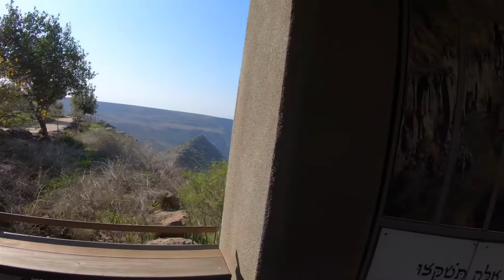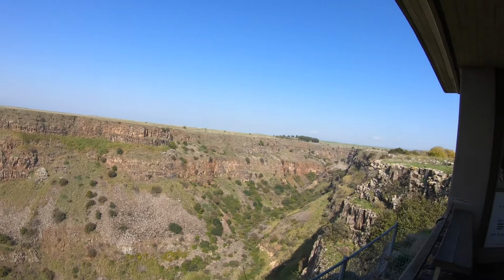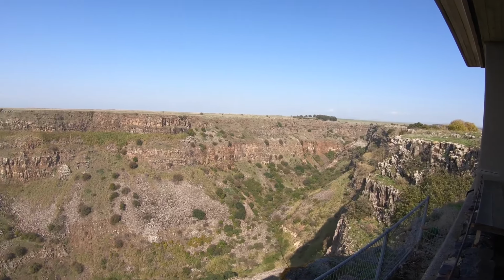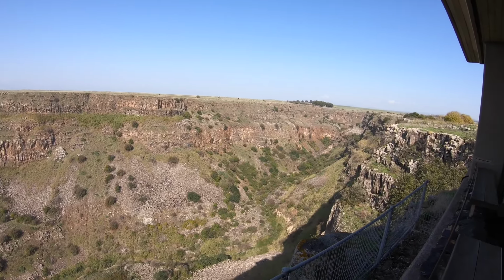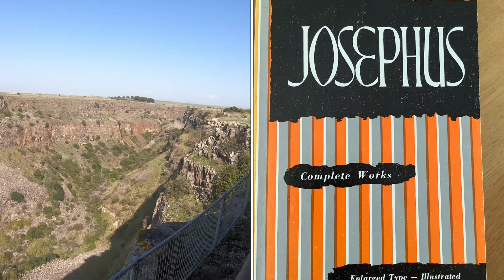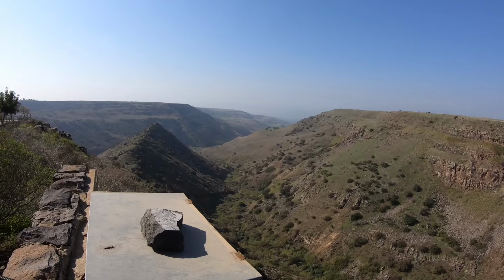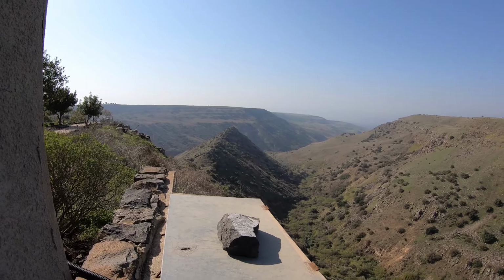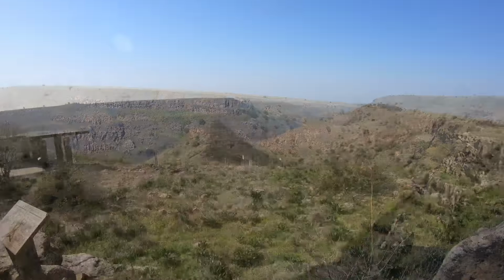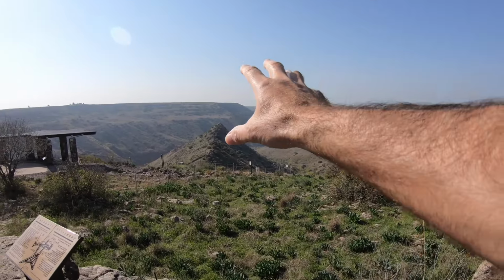The Battle of Gamla is part of the rebellion of the Jewish people against the Roman Empire. The rebellion lasted 7 years, from 67 AD until 73 AD. The Battle of Gamla was recorded by the 1st century historian Josephus, but the exact location of the city was unclear. Gamla was considered the safest and the strongest fortress in the north of Israel due to its remote location and natural topographic advantages.